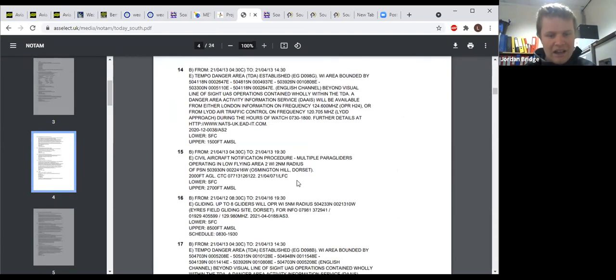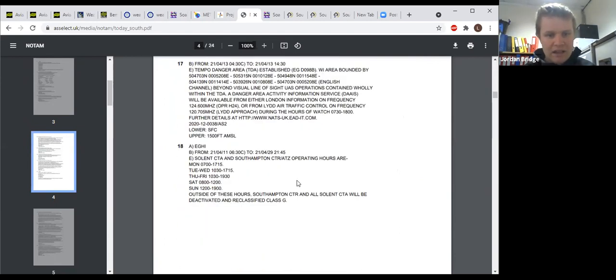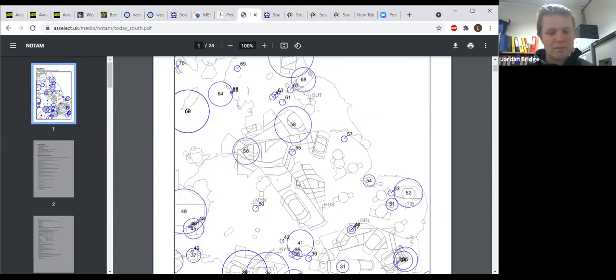Solents are active today between 11:30 and 6:15. So only a short amount of time. Maybe if you're whizzing out west first thing, you might be able to get through there. Remember, even if you are going through there and they're closed, just be on the frequency, put a blind broadcast out just in case there's somebody there.